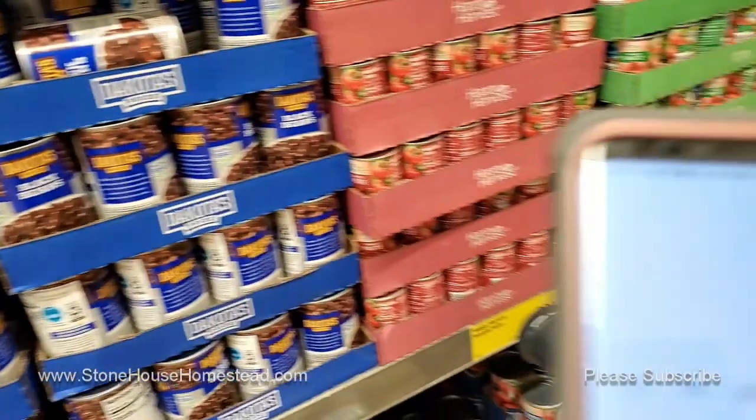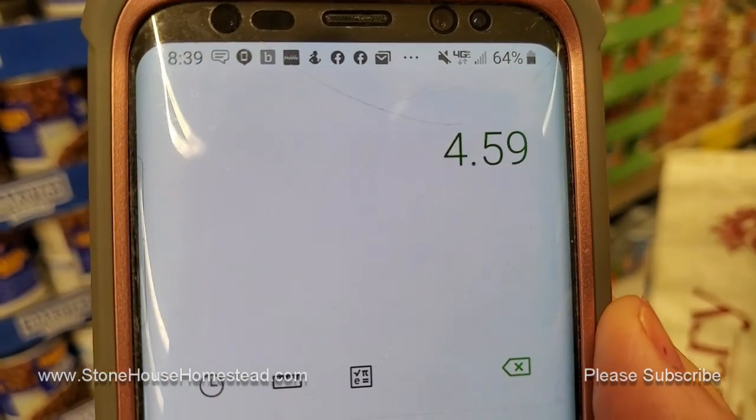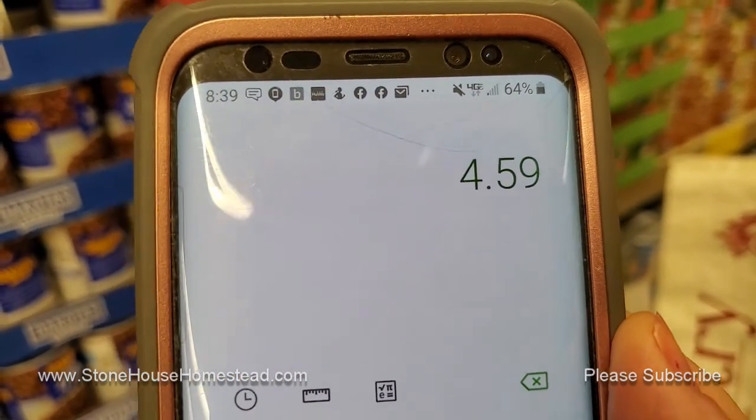So let's see, we've got 39 cents times 3 plus 48 cents times 3 plus 1 jar of marinara at $1.98. So far we've spent $4.59 of our $20. So let's keep going.